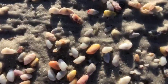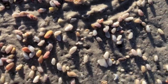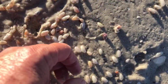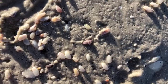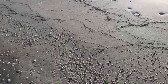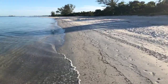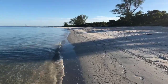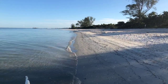Well, look, here's two burying themselves. Where'd they go? I can't find them. That one was just burying itself in the sand. Where'd it go? Right there. Normally the coquinas bury themselves, so these are probably dead, all these ones washed up on the beach.